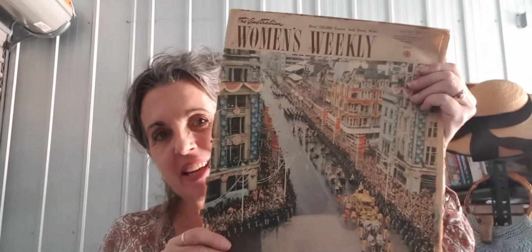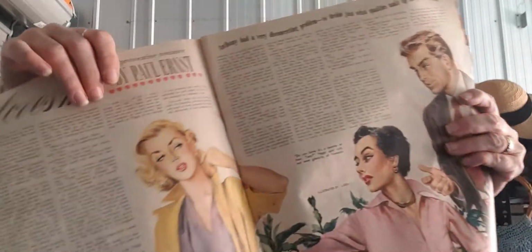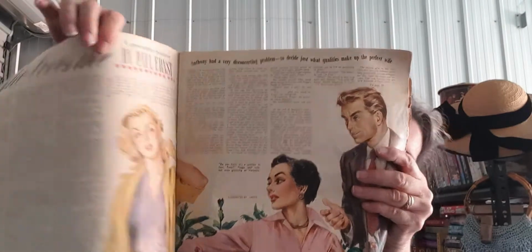1953 Women's Weekly magazine. Lovely old ads. Look at the glamorous look of that. It's just beautiful style. But it is actually falling apart, so it'll probably go into my preservation. It's the wedding of the Queen, I think. Can't really see it, it's falling apart, but I'll probably put that in my folder that's got the preserving papers in it that I bought a while ago.